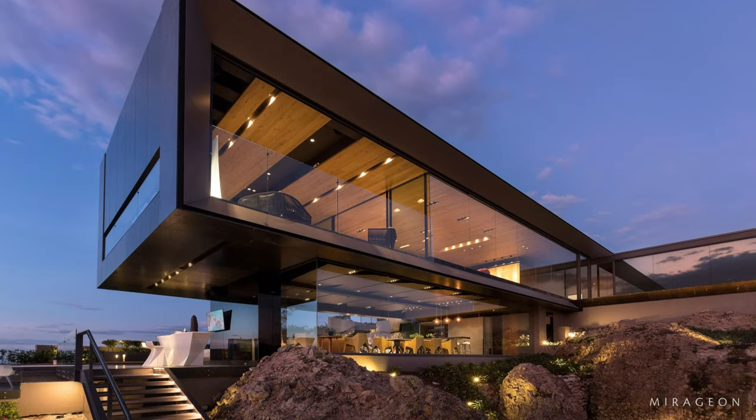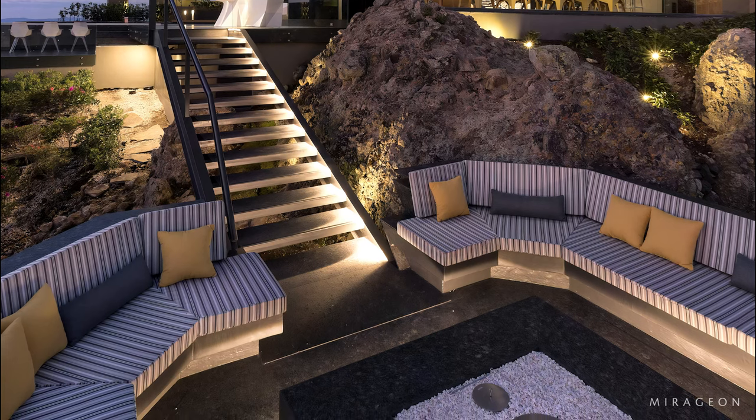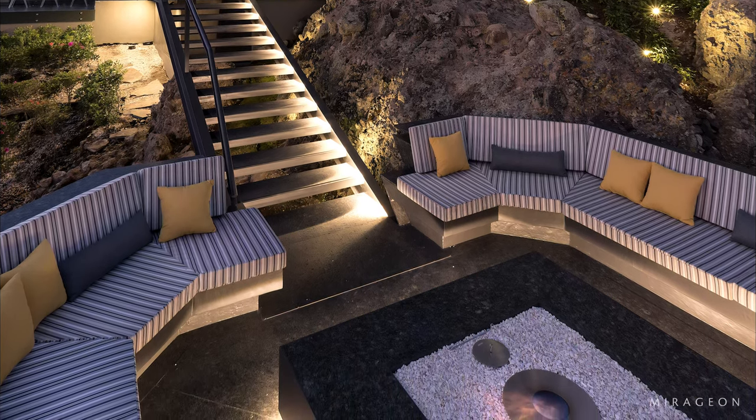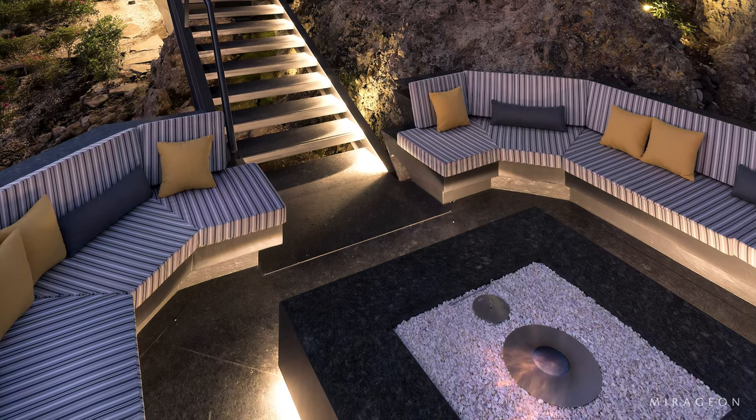One of the highlights of the house is the fire pit that serves as a lookout point, with a circular structure slightly separated from the main building, accessible by stairs connecting it, whose sole element is a custom-made sofa to fit its shape and gather the whole family or friends.